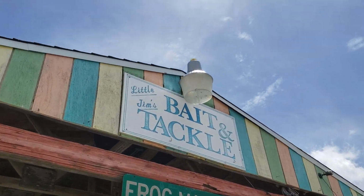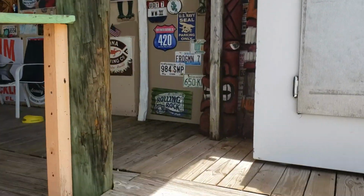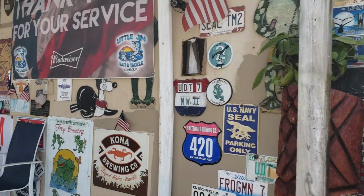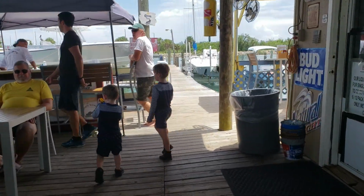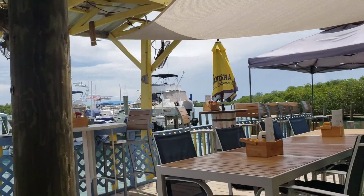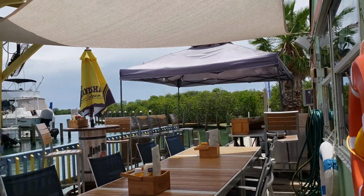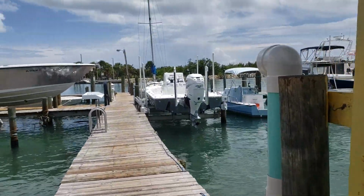Now that we're back on land, we are super hungry. So, we're going to check out Little Jim Bait and Tackle. This has been here for years, and all the locals recommend it. It's decorated in a seaside shack style, with plenty of covered tables. It's a fun, festive dining option, and it's dockside.